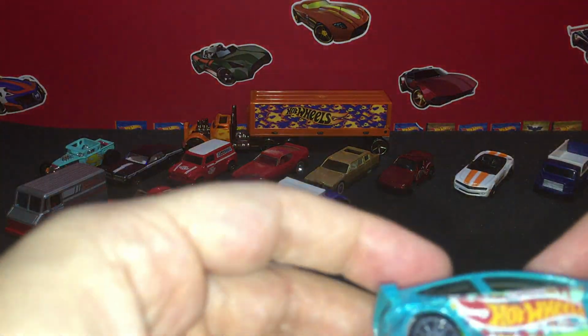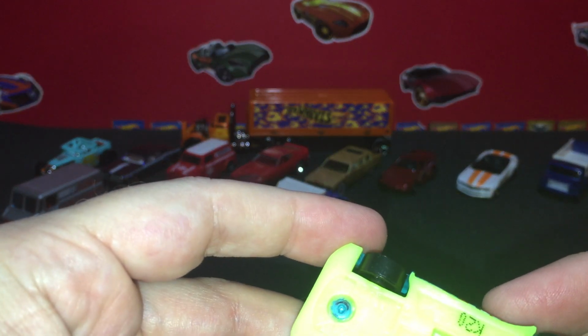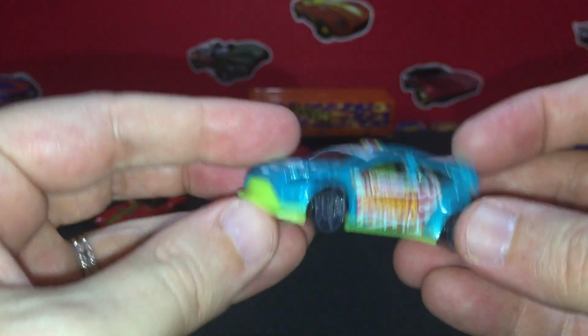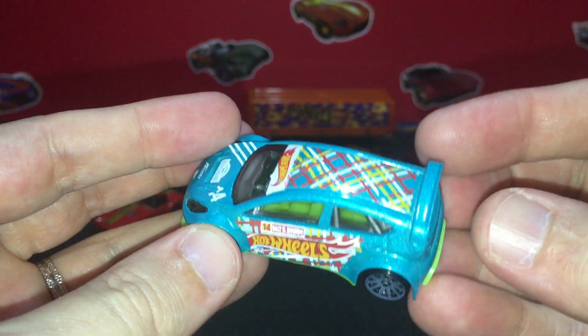Okay, we have a, what's this one called? Ford Fiesta, 2012 Ford Fiesta. There's another one my son picked out. Look at that crazy paint job.